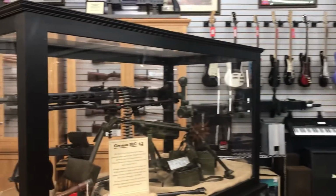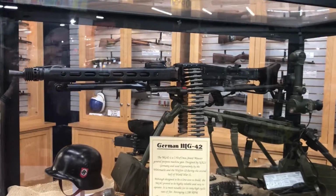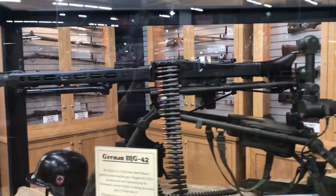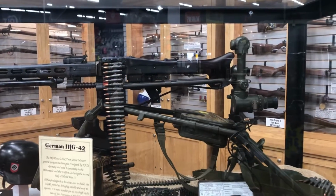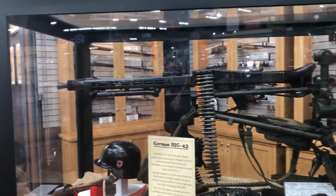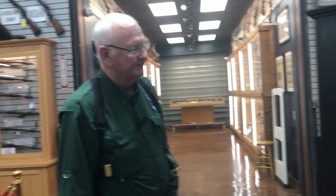All right, speaking of machine guns, this is a German MG42. This is what our troops went up against in World War II. This is a full display, a working firearm. There were a lot of people who went up against this thing. It shot about 1,200 bullets per minute. They called it Hitler's buzzsaw. It sounded like sheets ripping whenever it was fired.